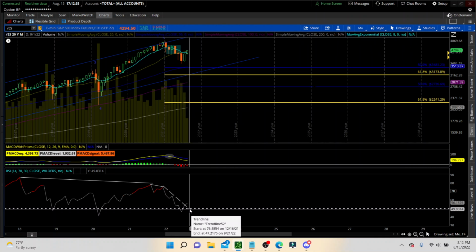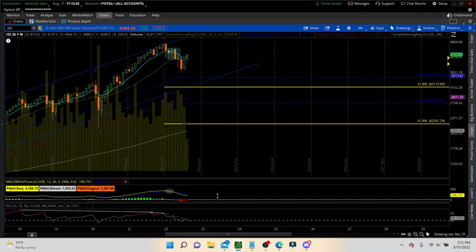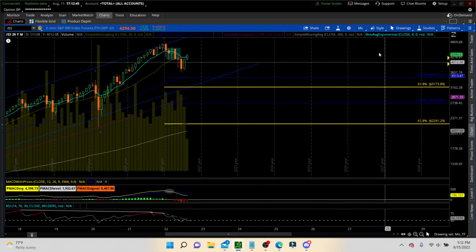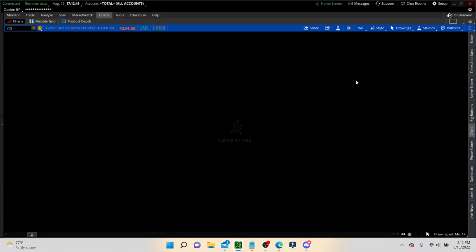We bounced off that 50 area. Again, natural, but is it just a bounce, or are we going to make a higher low, or are we going to continue to the downside? I think we're going to continue down. It's a bear market. Fed's tightening. I think we head lower.